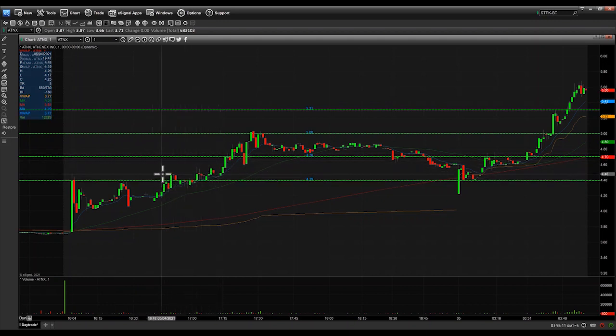And you see how it breaks, then it tests, then it becomes support, bounces off of it, bounces off of it. That's what you like to see. Breaks this, bounce, resistance, pulls back, bounce, drops back down to this same resistance as support as before. So that's why you set these, and you have to be aware of these, because if this doesn't hold up, then this thing can just drop anywhere at that point. It can drop down here, it can drop here.